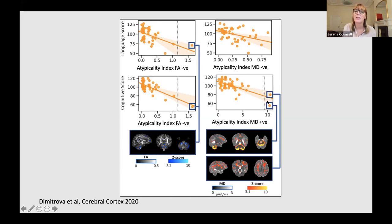And we can see that whilst they both had a high atypicality index, the regions that were atypical were very different, one in the cerebellum and one in the centrum semiovale. But by actually assessing the brain in terms of this atypicality index, it doesn't matter that the regions are different. What this shows us is that abnormal values in mean diffusivity are associated with poorer cognition at 2.